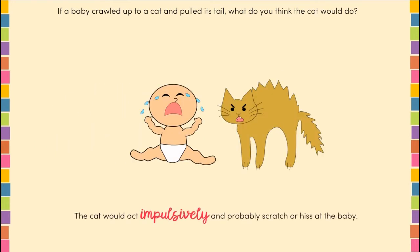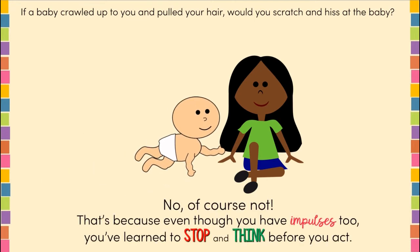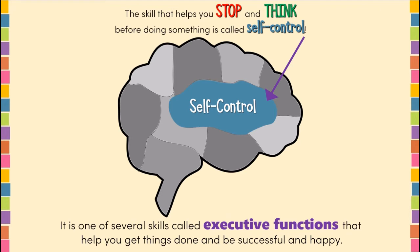If a baby pulls a cat's tail, it will scratch or hiss. But we wouldn't do that, because humans are different than many animals. We're able to stop and think before we act. We have an area in our brain that helps us specifically with self-control.